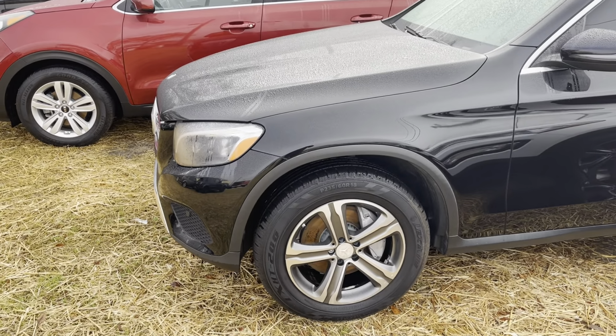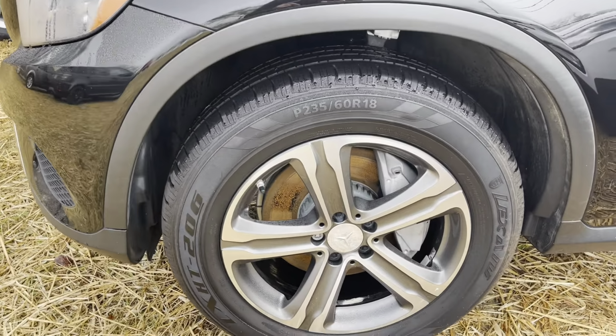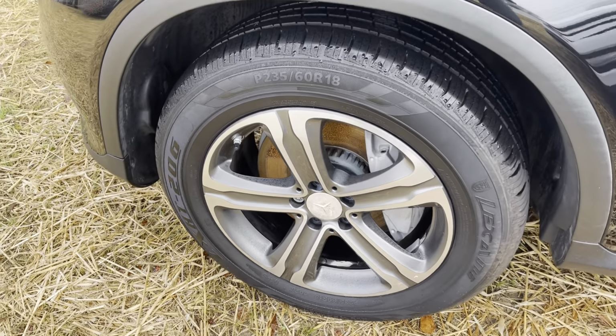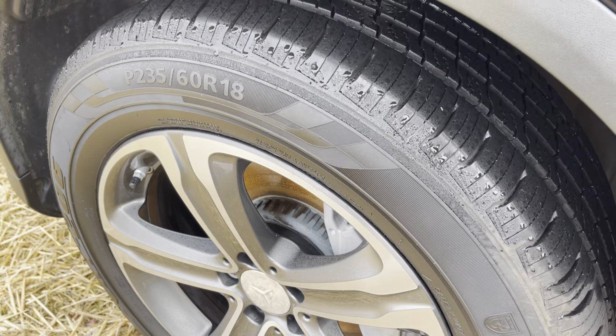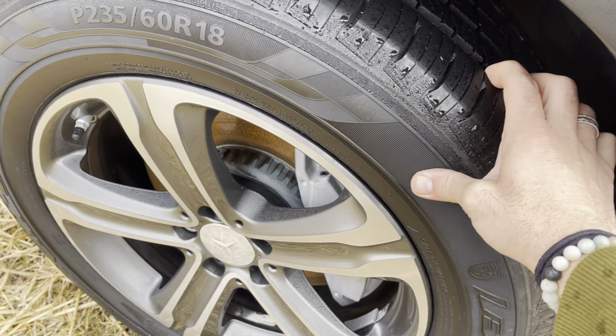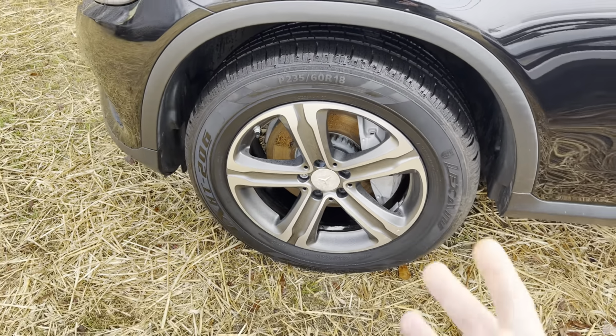So here's the exterior. You got 235/60 series tires on an 18-inch wheel. Tires have plenty of tread on them, as you can see right there. All right, so that's a lot of tread. They're really good. So you got good tire tread on those.